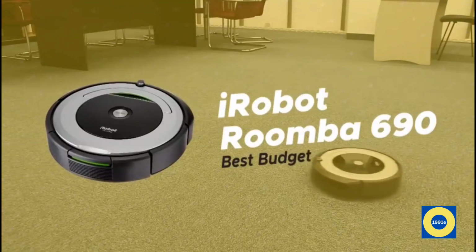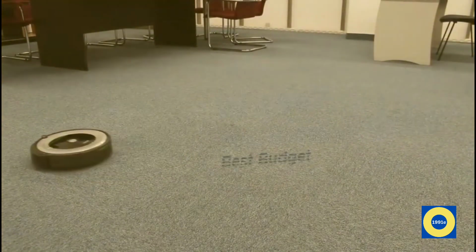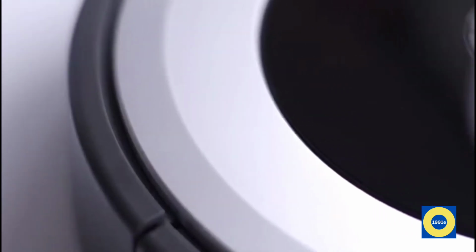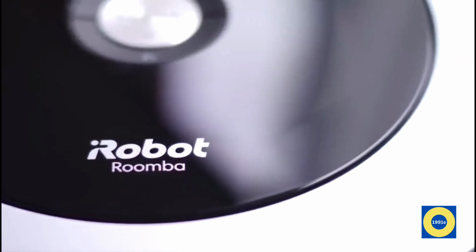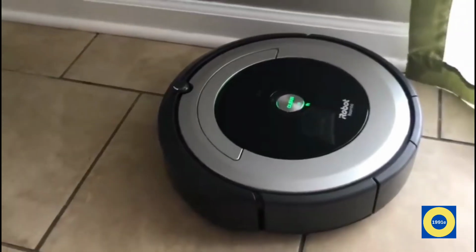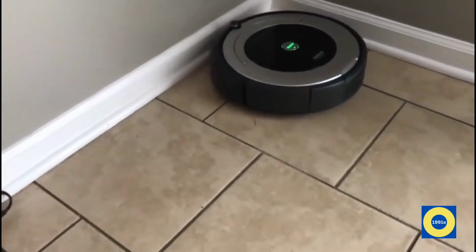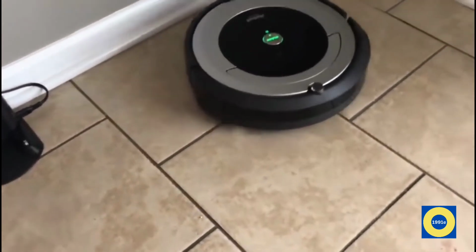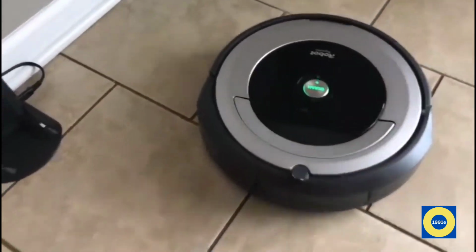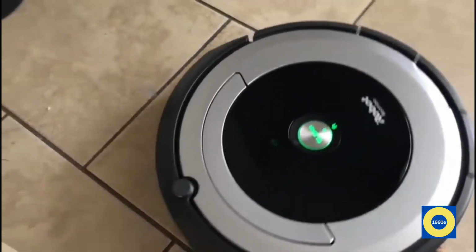Third on our list is iRobot Roomba 690, our choice for the best budget robot vacuum. If you want the very best robot vacuum for the smallest price possible, then this Roomba model is what you're looking for. Small and reliable, this robot vacuum is made for carpets, hard floors, and pet hair. The sleek, lovely design of this Roomba will complement your home without looking awkward while it finds its way around it. This Roomba comes with some seriously advanced features considering its price.